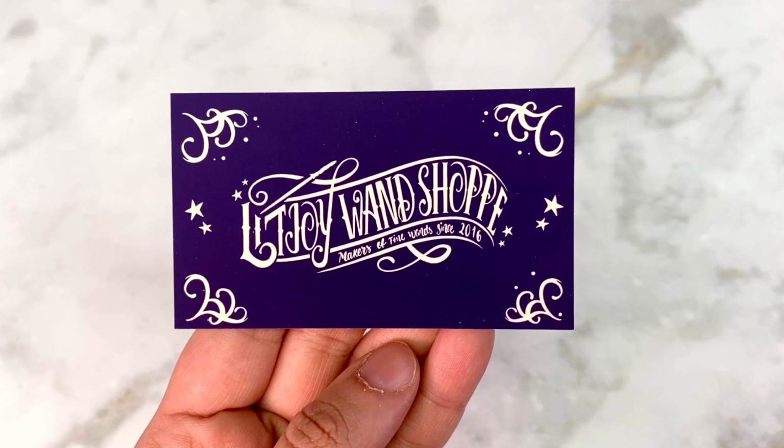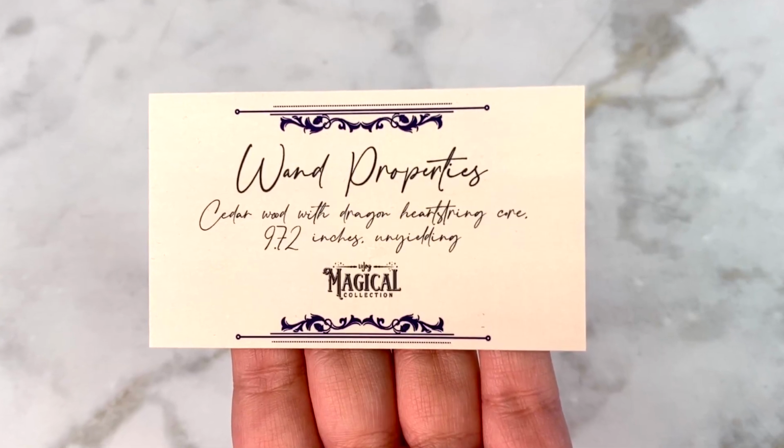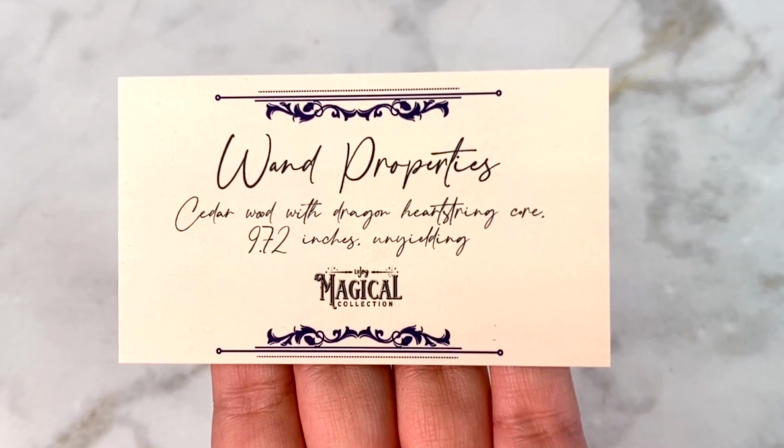And then there's a card here that says LitJoy Wand Shop, makers of the fine wands since 2016. And on the back, it's got the wand properties. So it's cedar wood with dragon heartstring core, 9.72 inches, unyielding. So that describes the wand that I unboxed earlier.